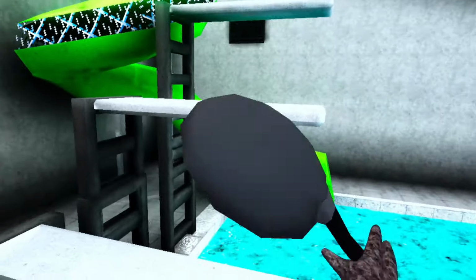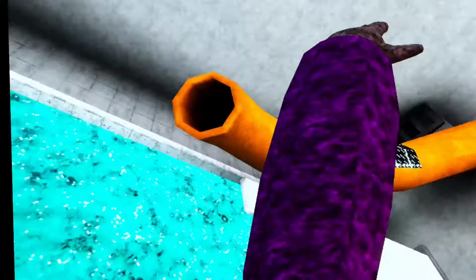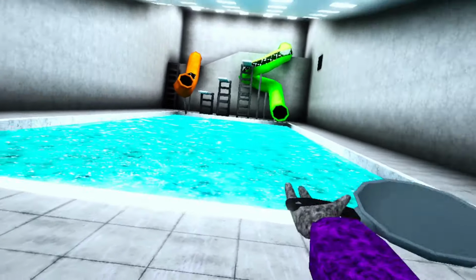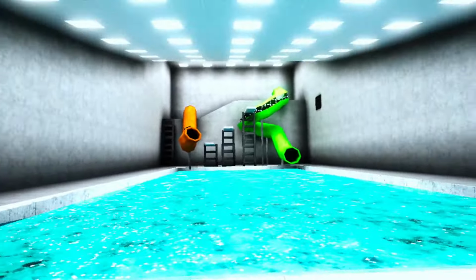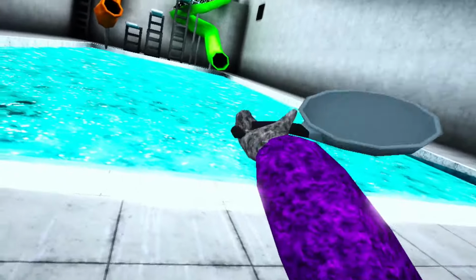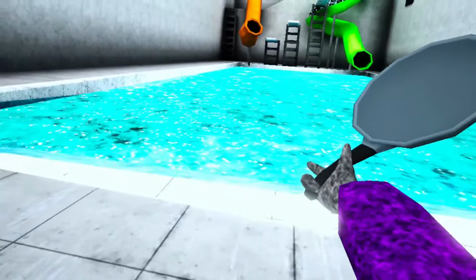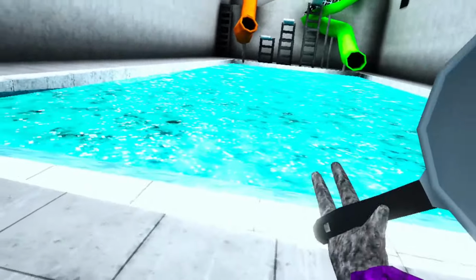So if you come over here by the pool, they added an extra diving board. Backflip. And also, if you couldn't notice, I don't know how you wouldn't be able to notice, there's two huge slides. And if you're asking why is Black Goo Goo not there, my game crashed again.